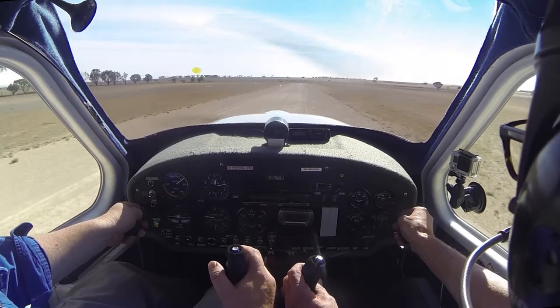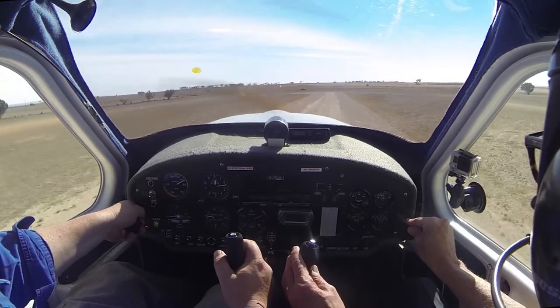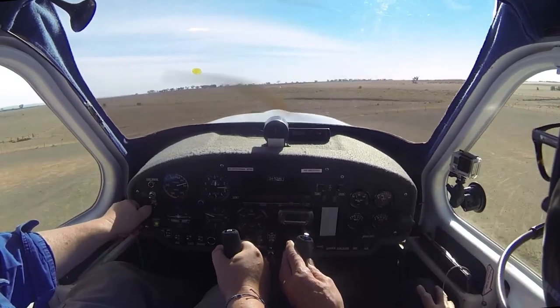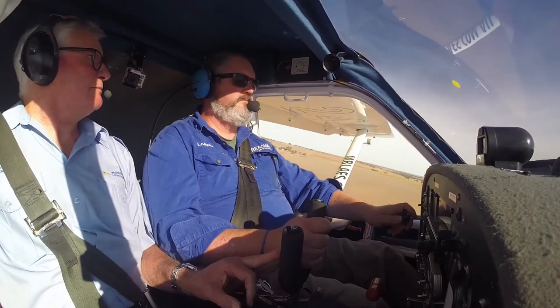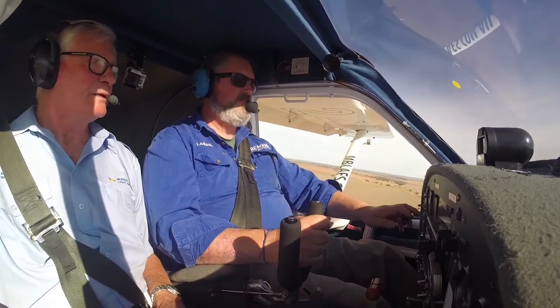Okay, let's put some power on here. Don't climb yet, just get some power. Get some airspeed. Push, push, push, push, push. Full power, that's it. Now we've got 75 knots, up we go. So we're three good landings then. How about that? Traffic rollers, Jabiru 4971 joining midfield crosswind runway 01 rollers.